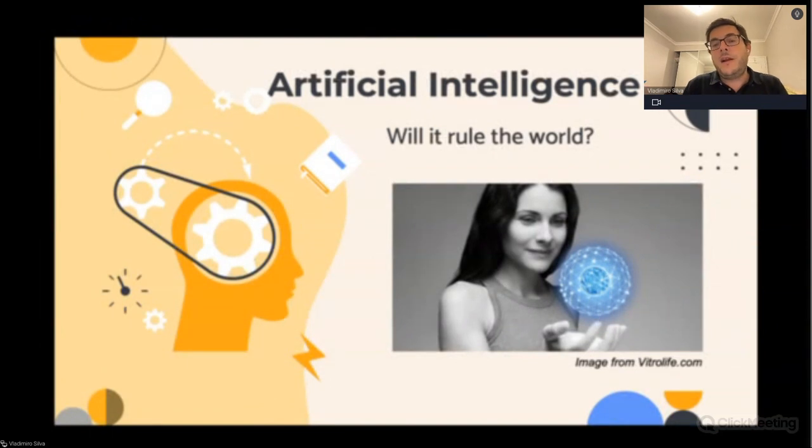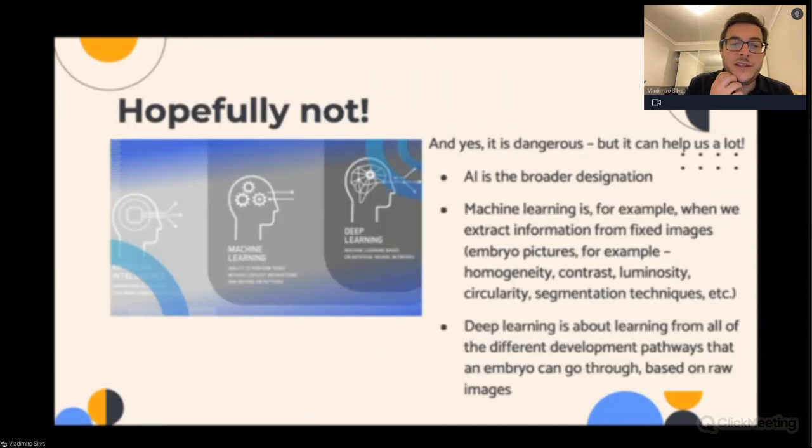And then came artificial intelligence. Artificial intelligence is frightening people all over the world. People say that machines will rule the world. It could happen, actually. It's becoming so powerful that it becomes frightening. But nowadays, we obviously expect that it won't happen. I can tell you that in the IVF world, in the science world, artificial intelligence looks to have a lot of potential. Okay, we are not there at the moment. We are not there yet.